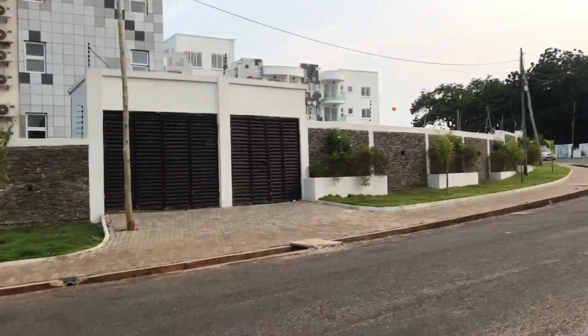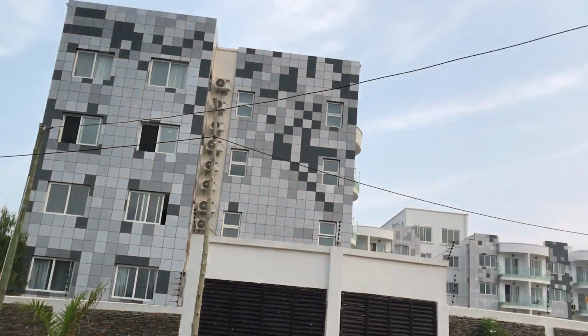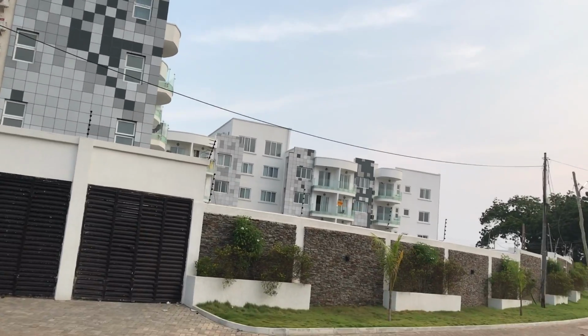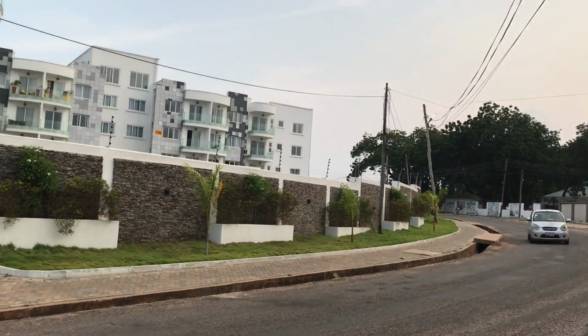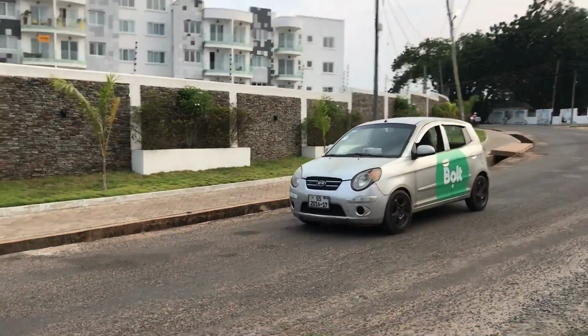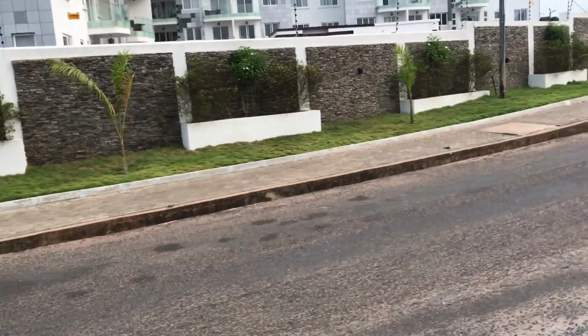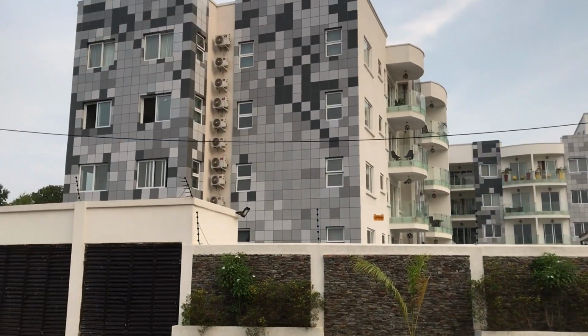And this place to the US embassy is like a 3 minute walk away. From here to the airport is a 10 minute drive. It's not far at all. So that is the beauty here. I'm gonna show you everything on the ground.